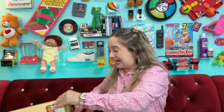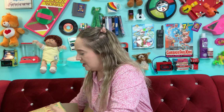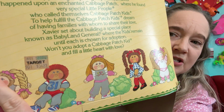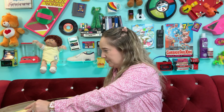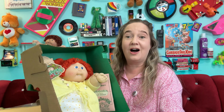Okay, so we're gonna carefully open the box from the bottom. Oh, this is kind of cool. She has her original price tag. She was from Target and she was $34.99. Her box is a little rougher than the other one. They're both pretty sad. But that doesn't matter because the dolls are perfect.